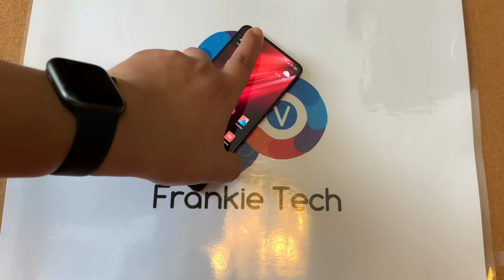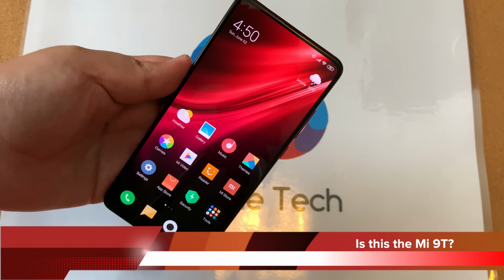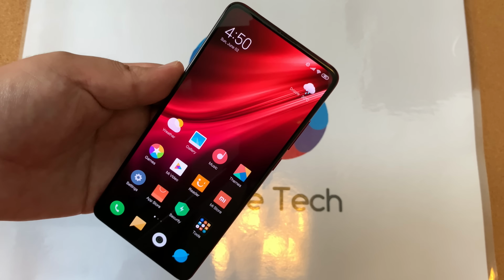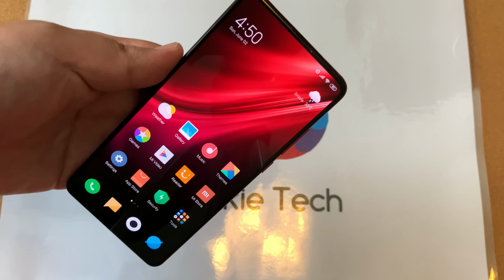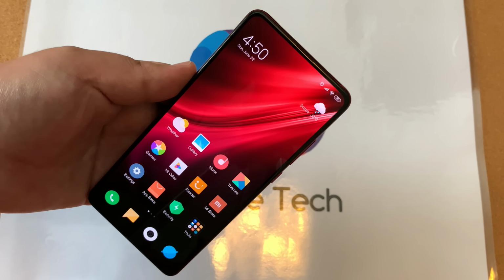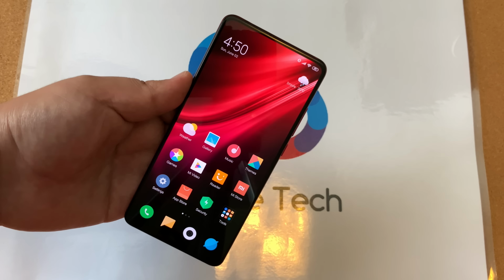Next question. Is this the Mi 9T? I think this is the major question a lot of you guys have been wondering about because clearly this device came out just recently in China, and yet they haven't announced a global version of this K20 Pro. But now Xiaomi is starting to drop these little hints. I'm sure you've seen them in their tweets and in their recent marketing about a supposed Mi 9T that's going to have a pop-up selfie camera. And what it's essentially going to be is a rebadged or rebranded K20 Pro.